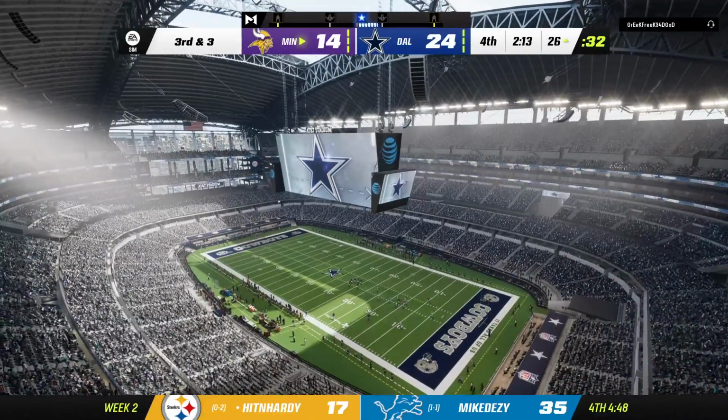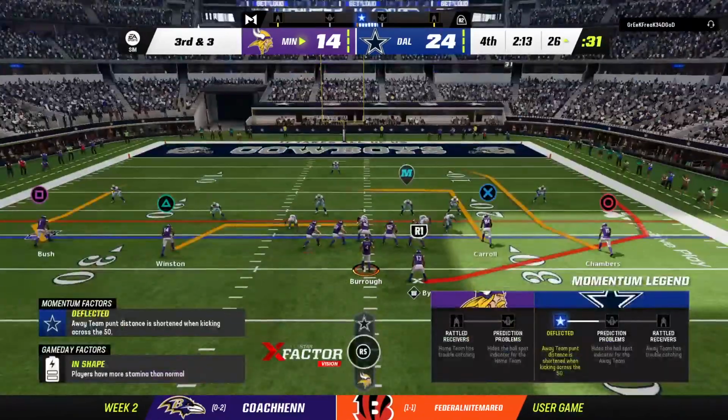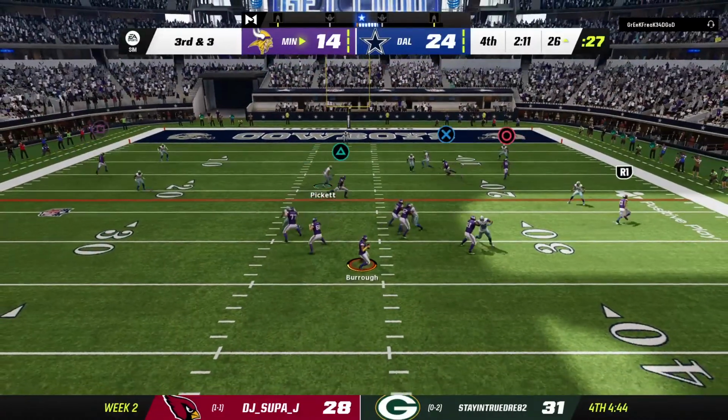Nothing flashy there. The slant to the slot. Oh, and the frustration for the defensive guys, because it's a quick play. And you know it's going to be a bang-bang play in terms of the throw and the catch. And then he's able to absorb the contact to complete it.